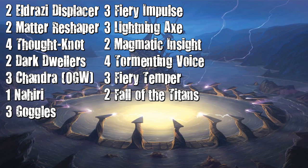That's another reason we play so many of them, because we can activate the Surge very easily on Fall of the Titans. The top end is Chandra. You've got Dark Dwellers in there to recast all these premium red spells. That can be really good.